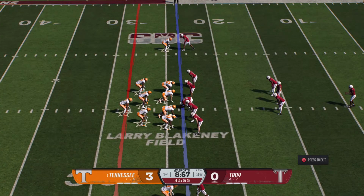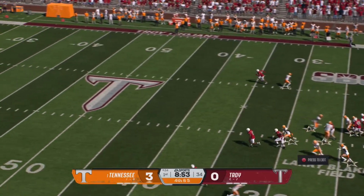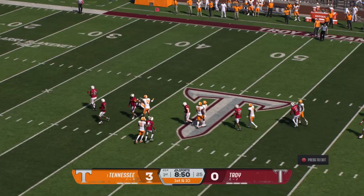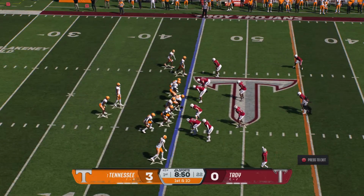And the Trojans will punt this one away. First time we've seen their punt team this afternoon. First boot of the day is on its way. He was called on 3 times in that loss last week. He was hoping for a little more running room, but they're able to get him down at the 45.